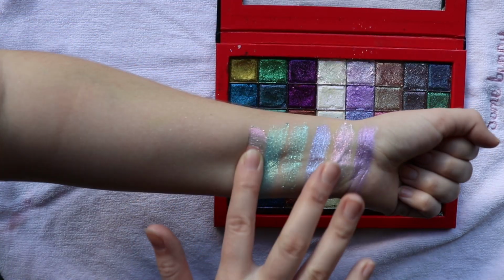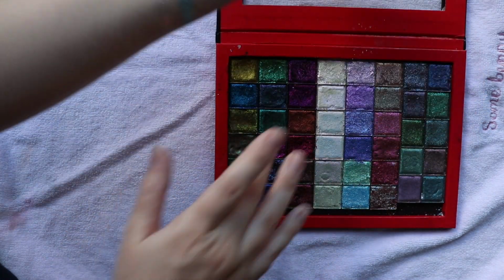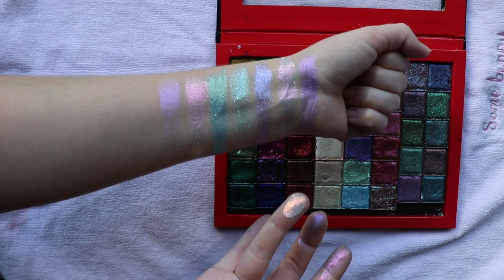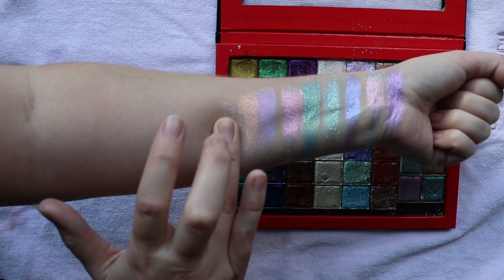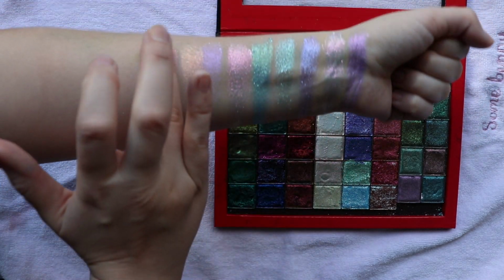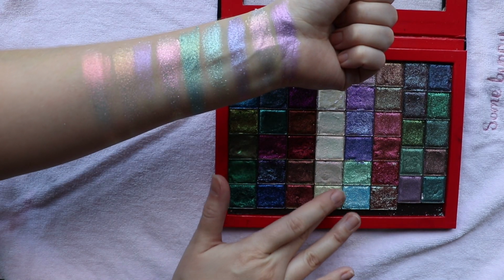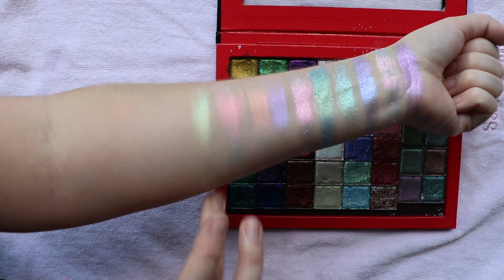Oh yeah. This one's a little flaky too. I find that the flakier ones just seem much shinier. This one is absolutely stunning. Then we have this one. Didn't swatch as shiny. So far, definitely that one, the flakier one. And then these ones are just like iridescent and they're not really the shiniest, I would say.